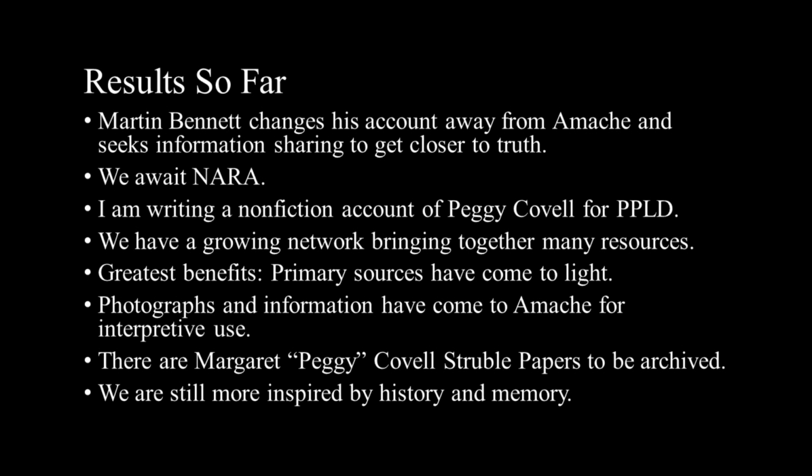More primary sources, particularly some donated to Camp Amache's museum. The entire collection of the Covell papers that survives will become an archived collection. Julie and I are discussing that. And I wanted to make one last point about what inspires me.